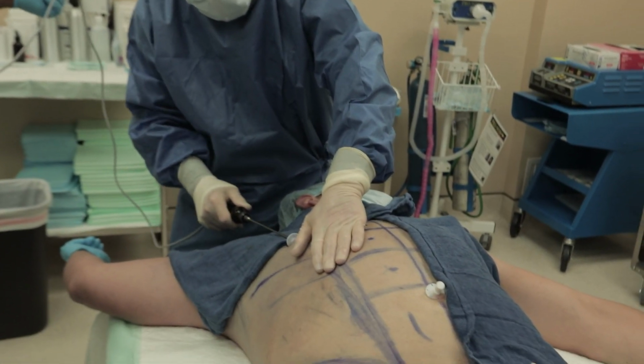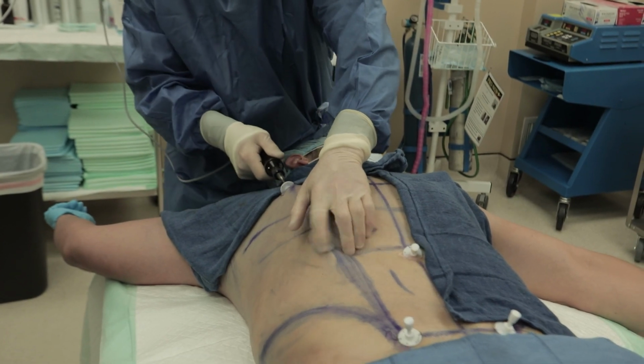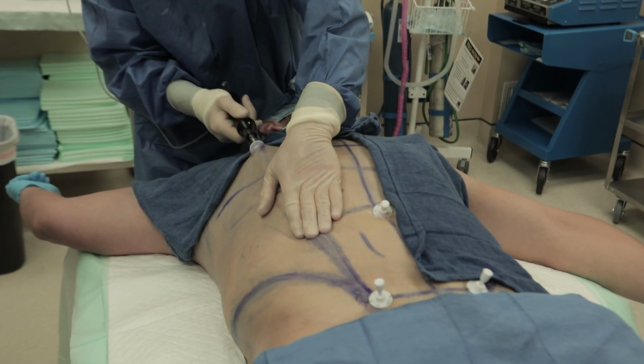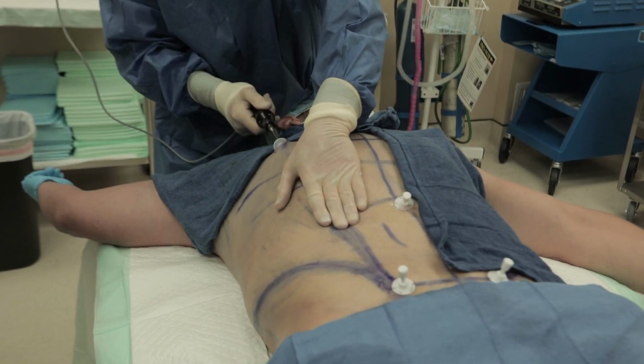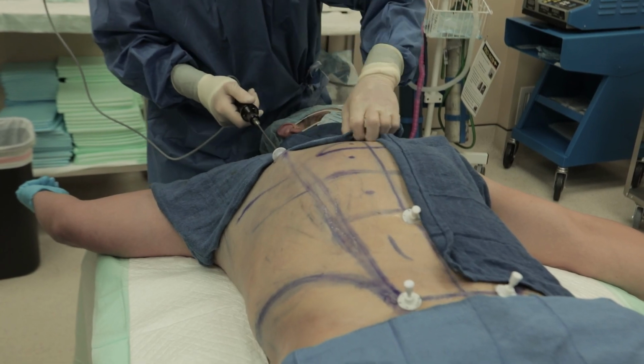And eventually we're going to go from the groin up. So again, get this semilunaris action here. Get that in there.